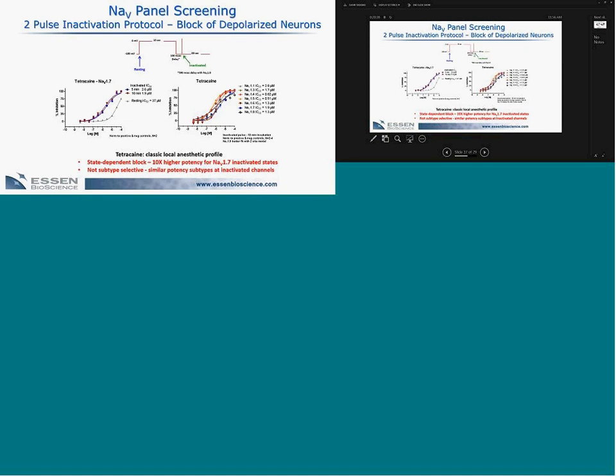And then if you look across subtypes, the more striking thing is that it blocks NaV1.7 quite potently. This is the inactivated state block, with much weaker block of the other subtypes. So this is now an example of a compound that is both state-dependent and subtype selective. Now, given those tools, you can go across all of these channels for a number of compound types, and this shows examples of three compounds we've done in collaboration with AMRI.